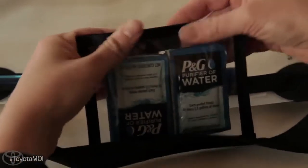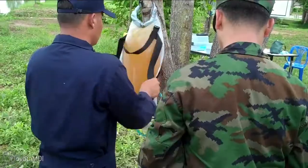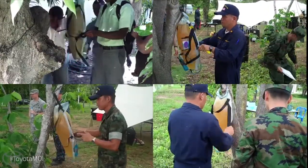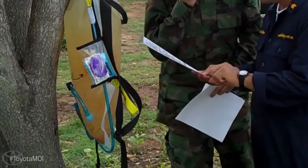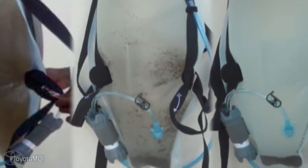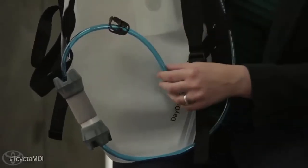This is the P&G purifier water packet. You add one packet to 10 liters, and then you mix it. So you agitate it like a washing machine for 5 minutes. The coagulation starts and it settles out. So you visually can see the treatment process working. All the sediment settles to the bottom. You have to wait an additional 25 minutes, and then just pop that open, and the water flows through.